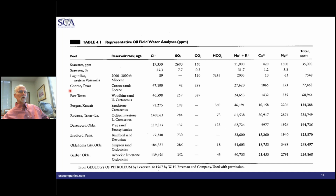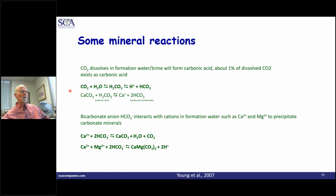Just to remind you of the saline fluids that we deal with in the subsurface, these brines typically have salinities that are much greater than seawater, and it's not unusual to see parts per million numbers of 100,000 to 200,000 associated with some of the brines that would be injected into for deep saline aquifer sequestration.